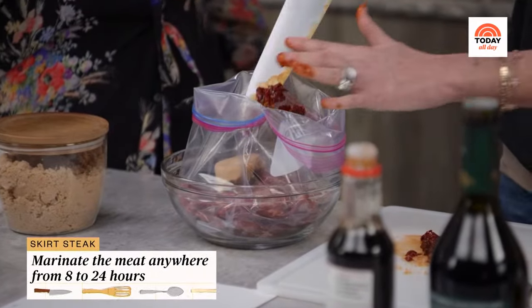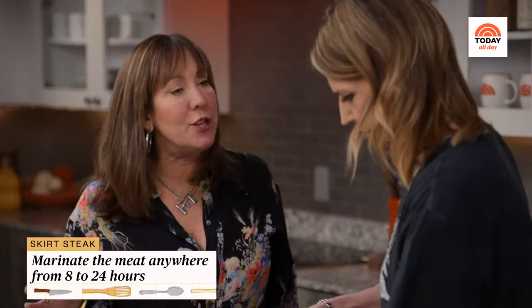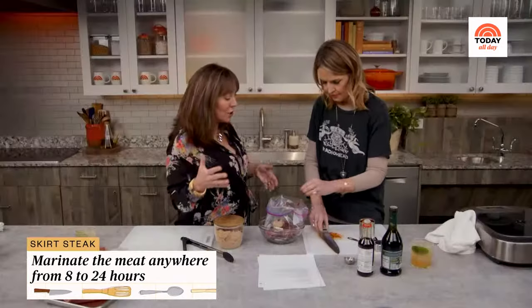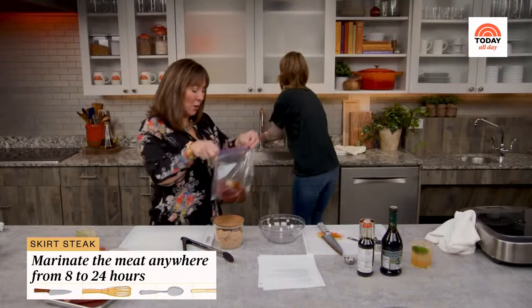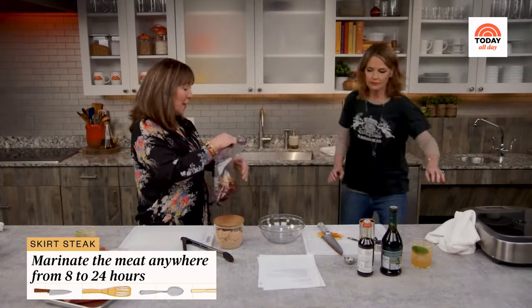So because it's a little bit of a tougher piece of meat, that's why we're gonna marinate this. Now listen, you can do this for 8 hours. We would love 24 hours. You mean marinating? Exactly. So, I mean, if you ran home and even if you only had an hour, that's gonna be good.